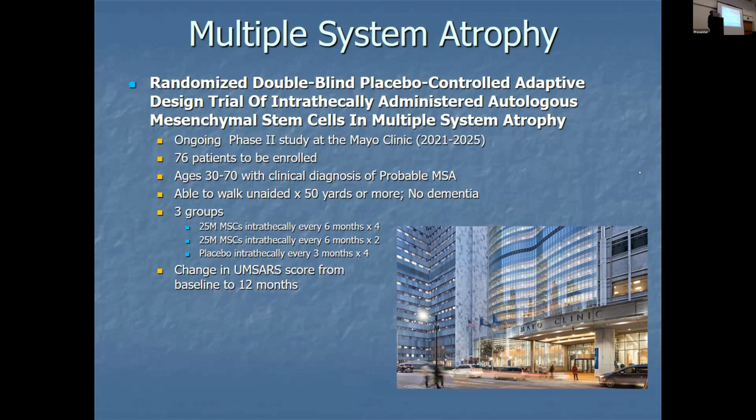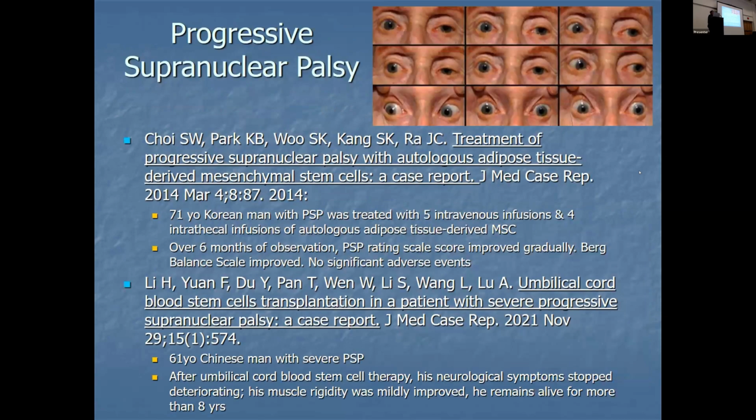And then what about PSP? So again, even more disappointing. There's really not much going on in PSP. I just found a couple of case reports. And PSP patients can also mimic Parkinson's, especially in the beginning.